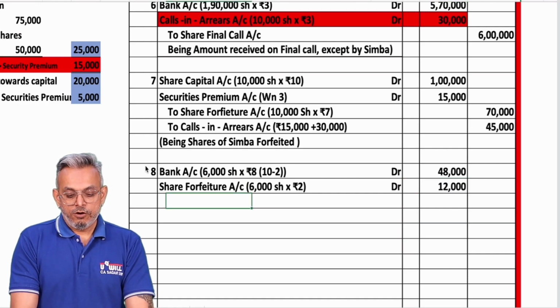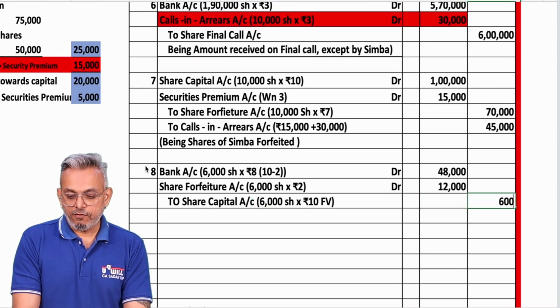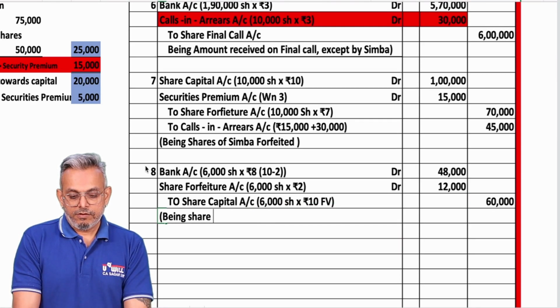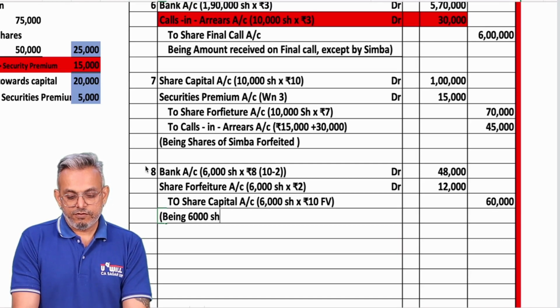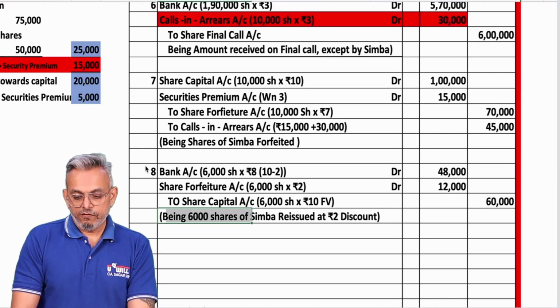12,000. Two, very simple, share capital account. So 6,000 shares, capital always with the face value, 60,000, being shares of... let's write the amount over here, that will be easier. 6,000 shares reissued at rupees 2 discount. We close it.